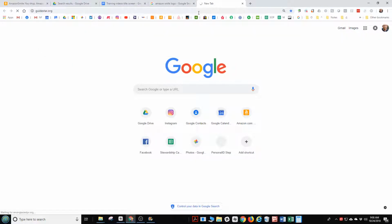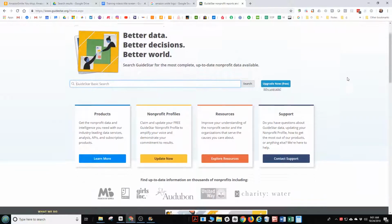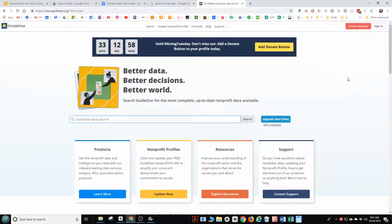I believe it's GuideStar.org, where you can do a lot of good research on registered nonprofits. Since nonprofits are benefiting from tax breaks to achieve their charitable mission, a lot of their financial information is available, and GuideStar will guide you through that. You can download their tax returns. You can look up how much of the funding they receive is used for administrative expenses and how much is used for the purpose of actually achieving their mission and delivering their services.